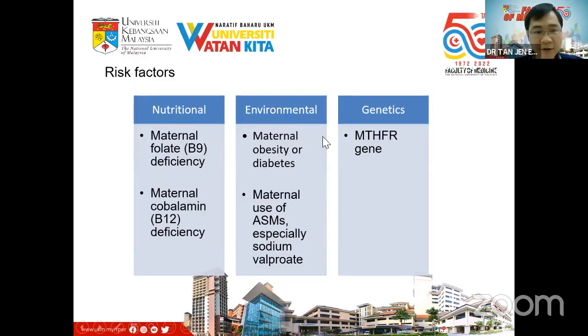The second is environmental factors. Maternal obesity and diabetes did contribute to spinal dysraphism as well, but the hypothesis isn't very clear. The use of anti-seizure medication, especially sodium valproate, did contribute to some cases of spinal dysraphism, especially at doses of more than 600 mg per day. And lastly, genetic factors, with MTHFR gene mutation contributing to spina bifida, which I will elaborate on further in my next slides.